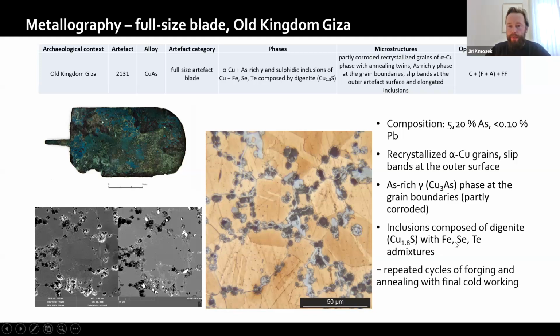We are not able to say at the moment where these sulfidic inclusions come from. There is one option that the sulfidic inclusions present in such copper alloys are the remnants of smelting of the sulfidic copper ores used for production of copper. This is one option, or there is also the possibility that such sulfidic inclusions should be associated with the alloying technology. It means with the addition of some sulfidic mineral or material which contains a high portion of arsenic, also some portion of copper and iron, also selenium and tellurium, and this alloying agent should create such sulfidic inclusions.